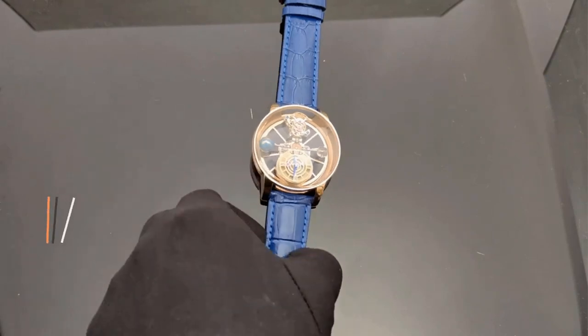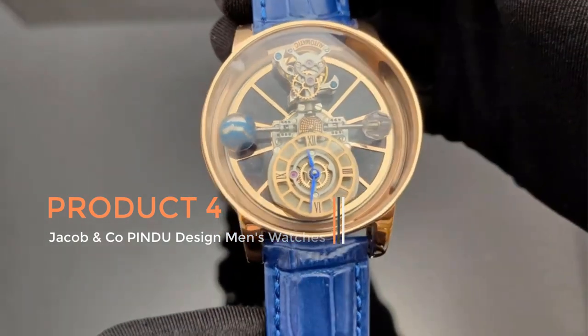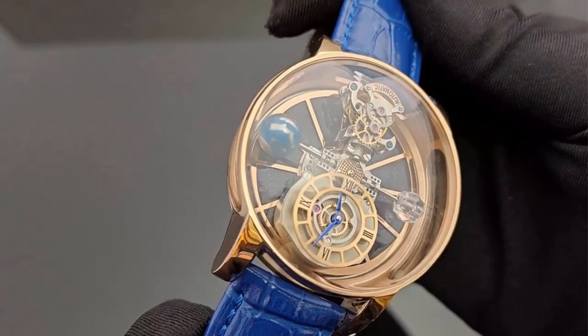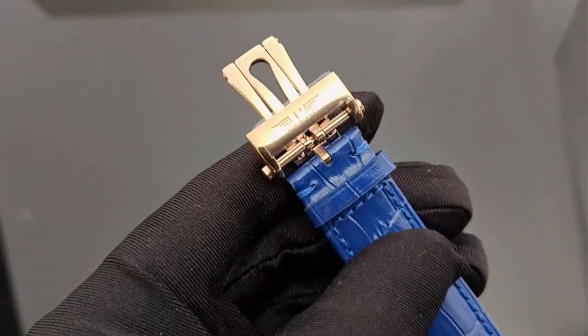Product 4, product name: Jacob & Company Pindu Design Men's Watches. Jacob & Company, a renowned luxury watchmaker, has introduced a new line of timepieces known as the Jacob & Company Pindu Design Men's Watches. These watches are a testament to the brand's commitment to innovation, luxury, and precision in watchmaking.